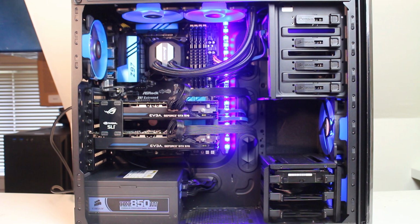Next, we have the Corsair HX850W power supply. It's very old, but it is good. It's silver rated and semi-modular, with plenty of connections, and it's just enough juice for this power hungry system. We are running SLI, and the processor is overclocked between 4.5 to 4.7 gigahertz, depending on the games I'm running.